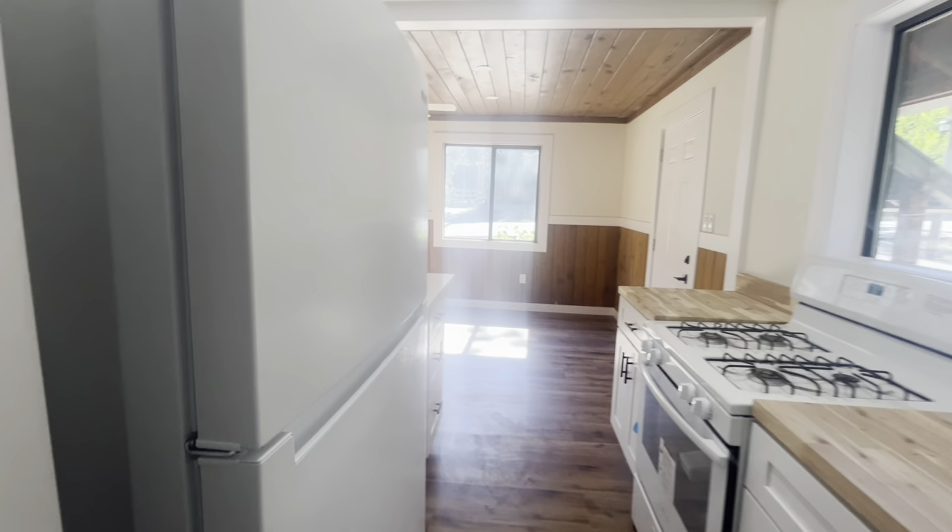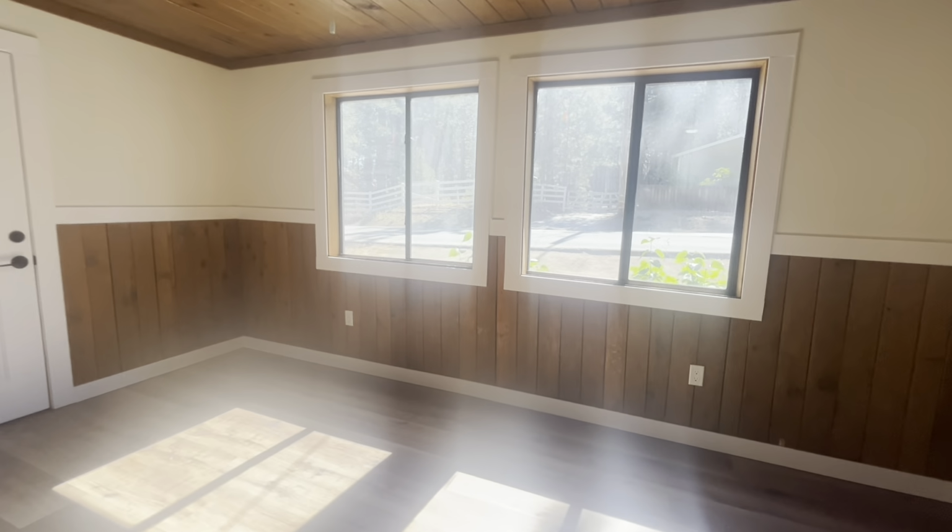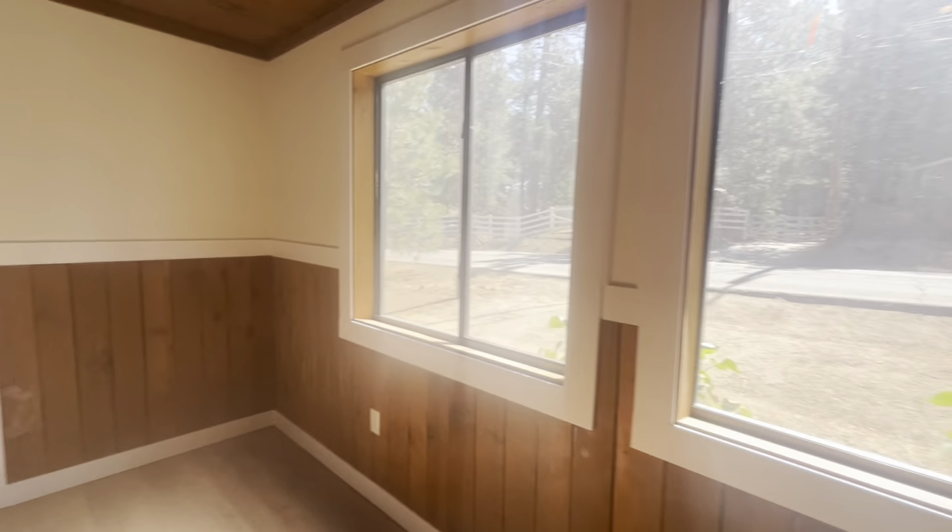Feels really good in here because Big Bear is in a heat wave right now too. So the fact that it's not burning up right now in here, it's really well insulated. Why is everything so new? Because they remodeled the home.